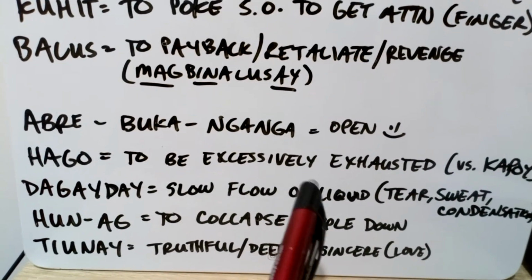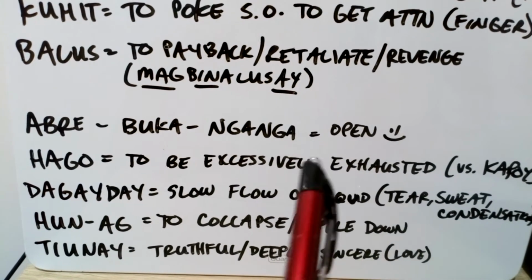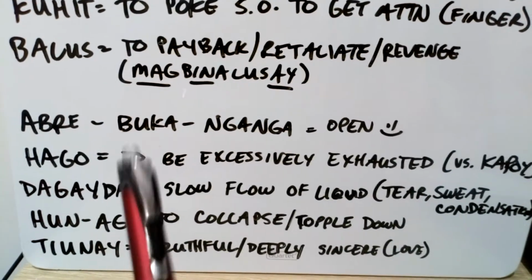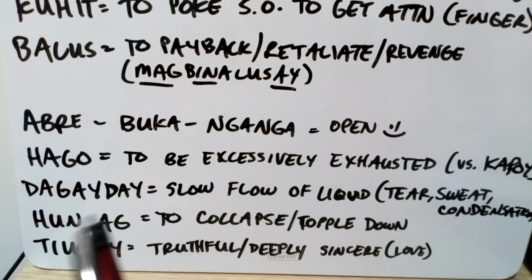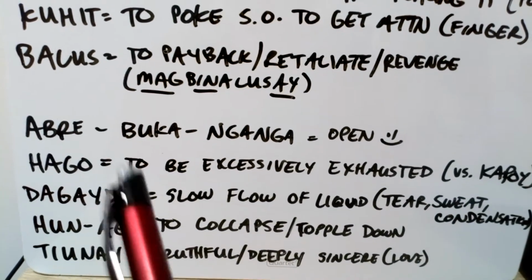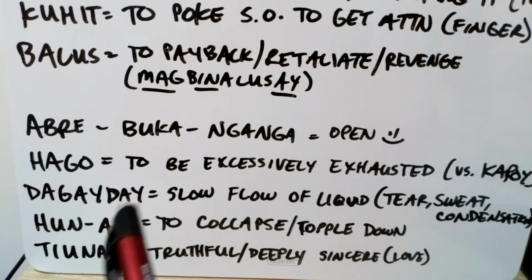So you can say, when someone is crying, right? To cry is hilak, right? And you can use dagaydai to describe the tears, ang luha. Nagdagayday ang luha niya inighuman siya og hilak, right? The tears were slowly flowing down once she stopped crying, or he stopped crying, right?